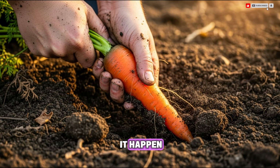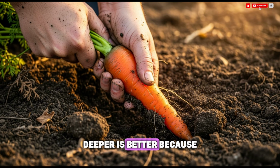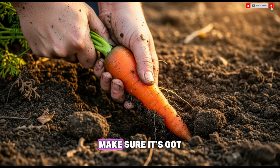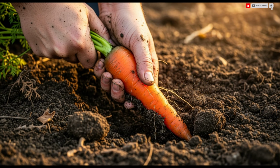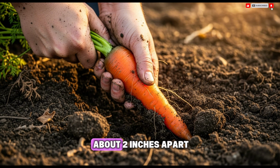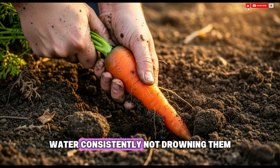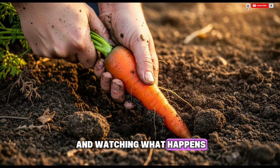Here's how to make it happen. Grab a container at least 12 inches deep. Deeper is better because carrots are ambitious. Make sure it's got drainage holes because soggy carrots are sad carrots. Fill it with a light potting mix, maybe toss in some sand if you're feeling fancy, and plant those seeds about 2 inches apart. Water consistently, not drowning them, just keeping things moist and watching what happens.